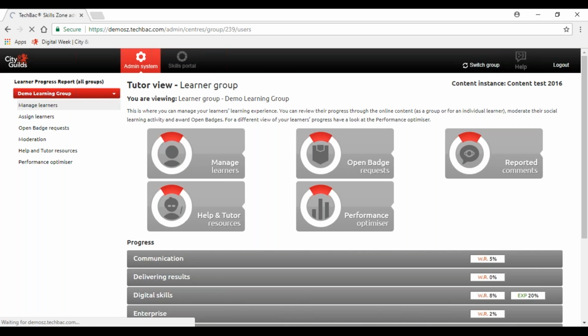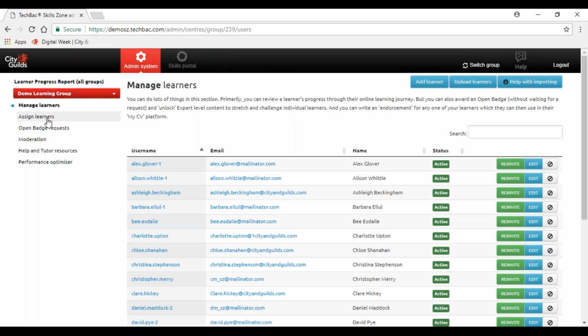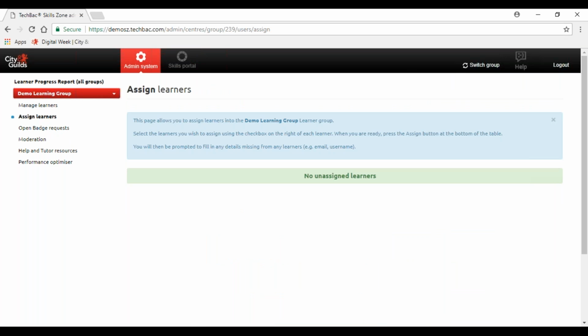In terms of managing learners, it's really easy. All you simply need is first name, surname, and email address. You can upload that through just individually typing in the emails, or alternatively via a CSV file. The idea would be that you would assign those learners to particular groups. Makes it a lot easier when we come down to the performance optimizer when I show you all of the tracking facilities, because again, you can actually track that by groups.